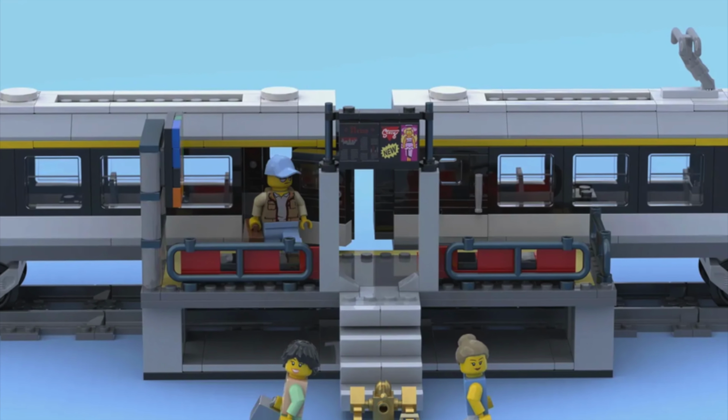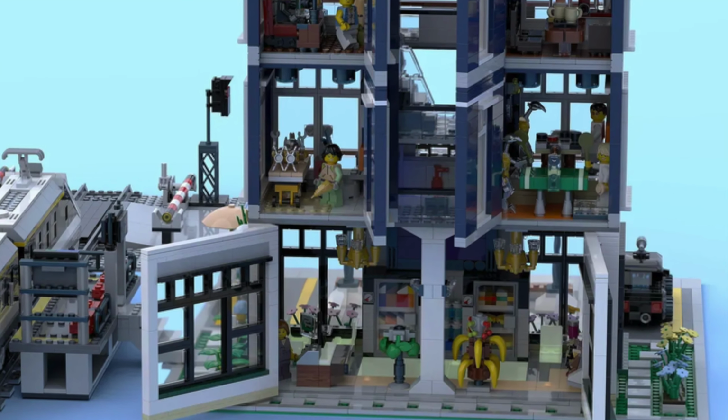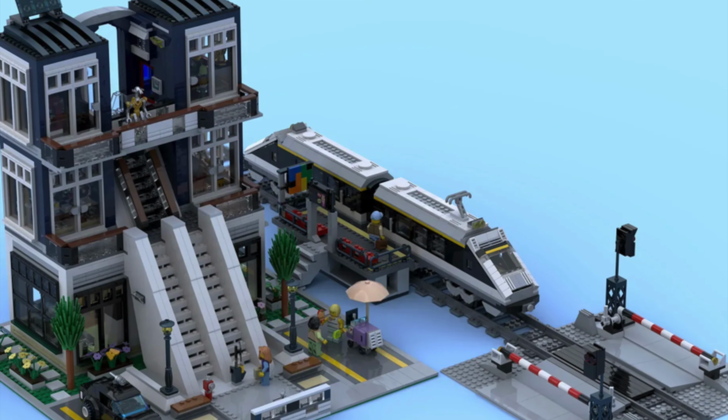I like the color scheme of the train, it is very good. The model even includes some kind of grocery store. Overall, this model is more about the robots, but the train does look very good.